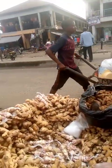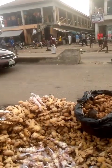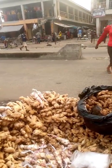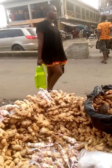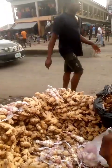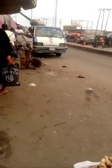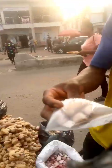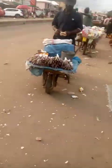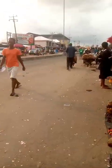This is ginger and garlic. This is how they sell it in this local market. A huge ginger and garlic. It doesn't cost much to purchase. This one is for me. I like taking ginger water. I mean, the water that I extracted from the ginger.